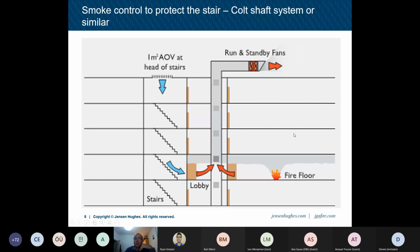The mechanical system I'm showing here was developed by various manufacturers, Colt probably being the best known one, over the last, I think, probably around 15 years ago. This follows on from a development by the Building Research Establishment, who were looking at protection of firefighting stairs, firefighter access stairs, from smoke, and they developed essentially a natural system that did the same thing, based on a natural smoke chimney. The drawback with that system was that the chimney size required was 3 square metres, which took a big chunk out of the floor plate.